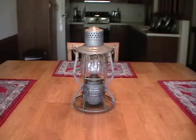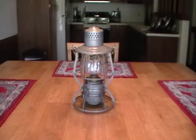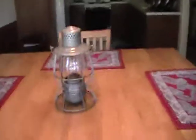Now, the Keystone Lantern Company has no relation to the Keystone Ware boat signal lantern that I used to have. So I'm going to go over the details of this very interesting and very unusual lantern. Their biggest customer was the Pennsylvania Railroad, PRR. Those were the most common ones you can find.